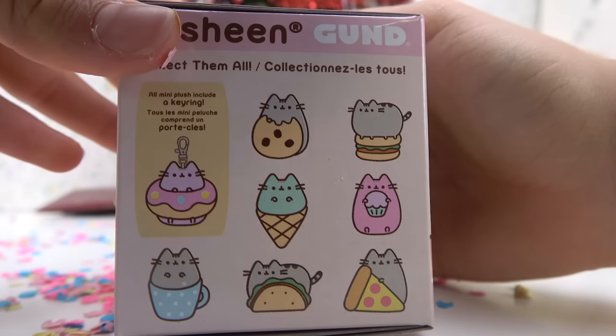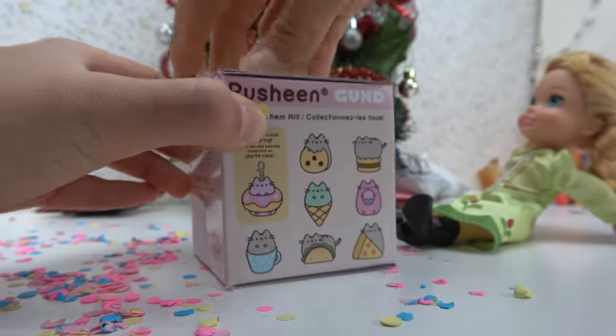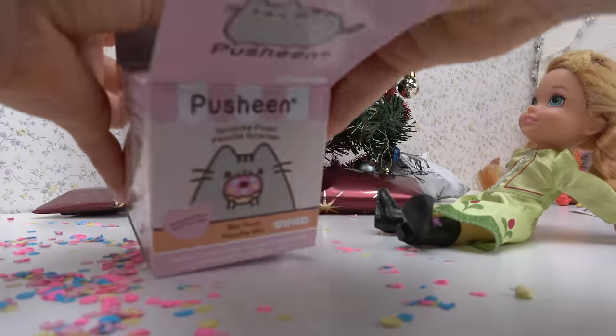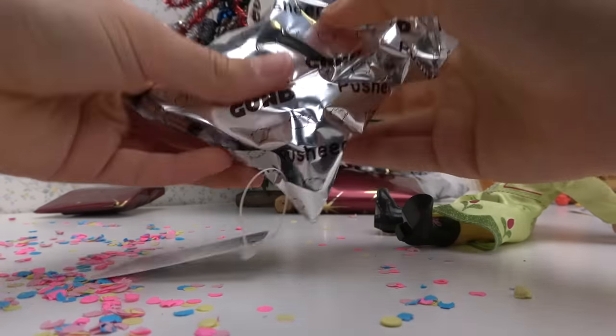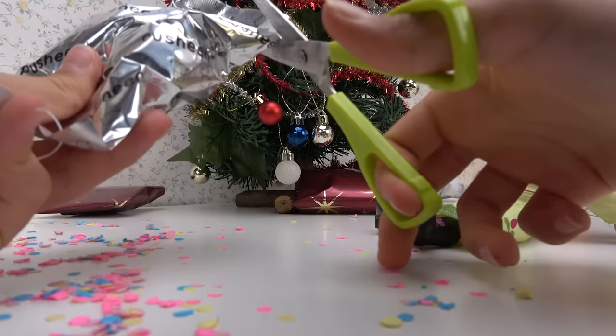I can get all of these. I want all of them. I want to collect them all. Yes, I will gladly collect them all. So let's open it. And here's a little bag. It's one of those squishy Pusheen. Like a plushie, yes!